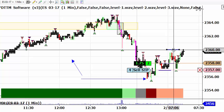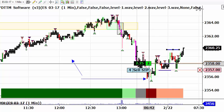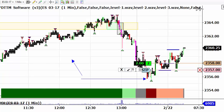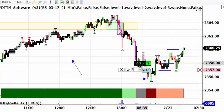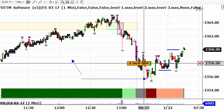As you can see, here's our marker right here. So we just got filled on that first objective. So we've sold 2 of the 4 contracts. So I'm going to make an adjustment on this stop. First for the amount, so adjust the stop from 4 to 2. And I'm going to bring the stop right here to break even at this time.